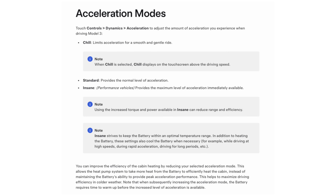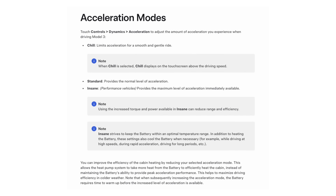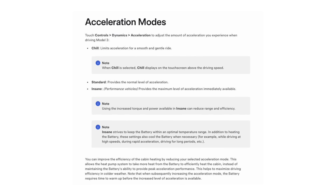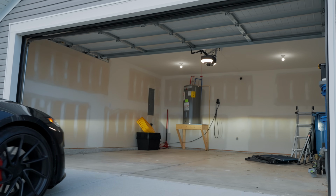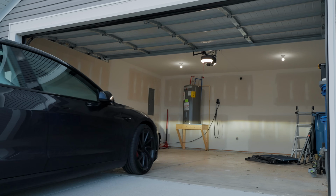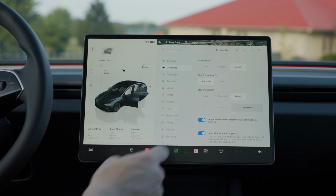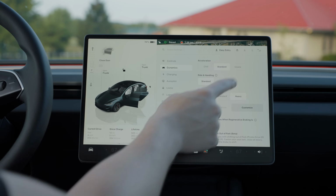Tesla does state that being in Insane mode, which I'm pointing to here, but I think my GoPro's dead, will keep battery temps at more of an optimal level for peak performance. But we've already seen testing that you still need to do all these other things to really get the good times. Yeah, top end is much improved. It just kind of sucks that you got to manually battery manage to get everything that the car can offer. I'm hoping Tesla either drops a software performance boost or just gives us a drag strip mode.